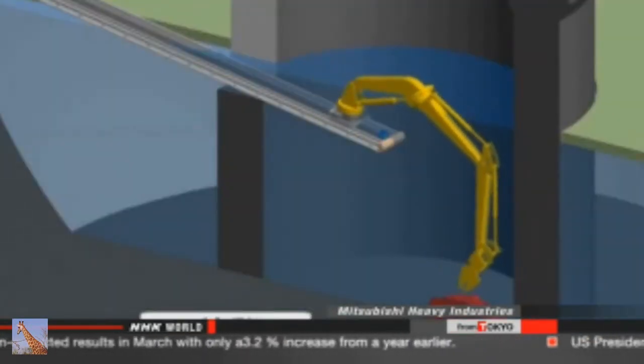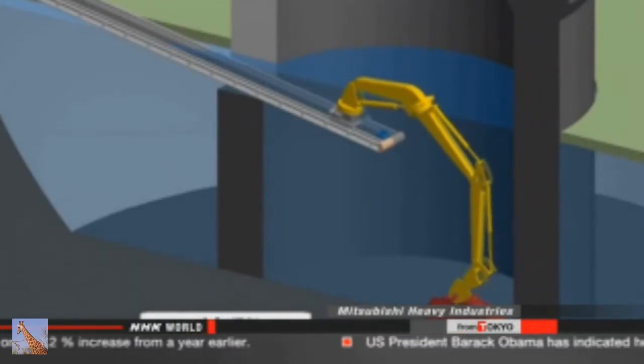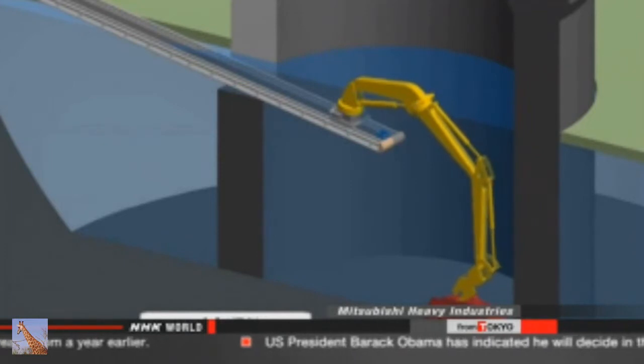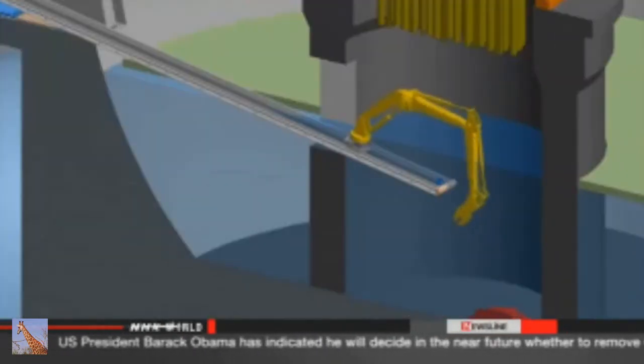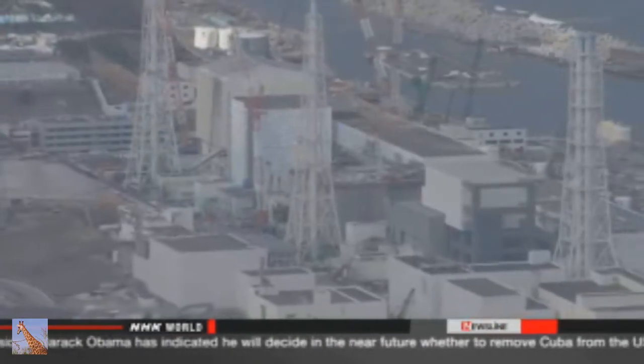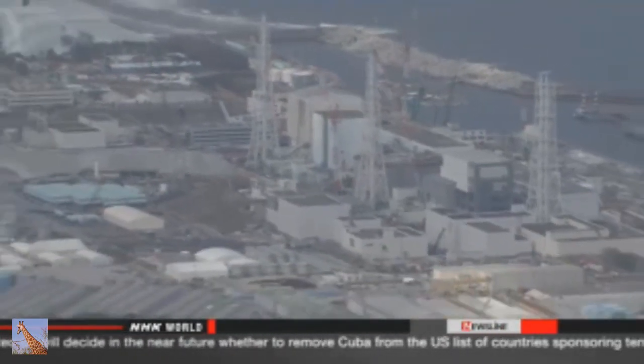Officials warn steps must also be taken to prevent radioactive materials from spreading in the air. They say high levels of radiation could affect not just workers, but robots and other machines. The Japanese government and the plant's operator expect to choose a method by 2017.